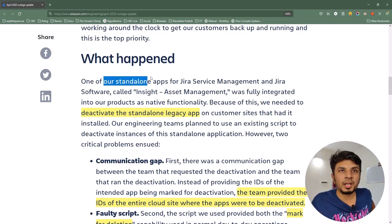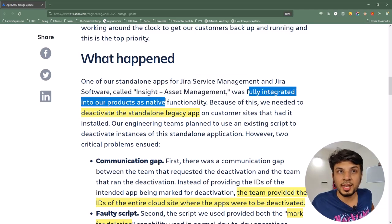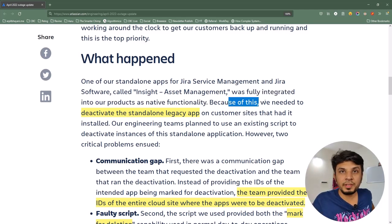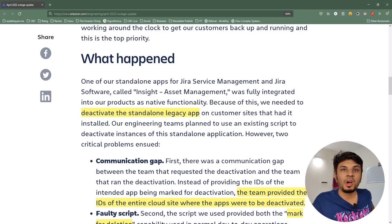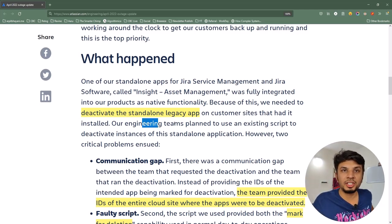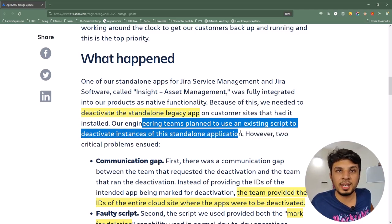So one of the standalone apps, Jira Service Management and Jira Software, called Insight Asset Management, was fully integrated into our product as native functionality. So they were building a new version of their app, which had to be integrated into their main suite of products. And because of this, we needed to deactivate the standalone legacy app on the customer sites that had it installed. Our engineering team planned to use an existing script to deactivate the instance of this standalone application.